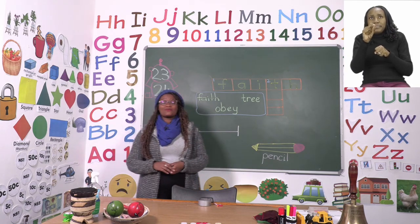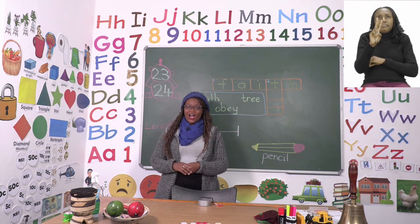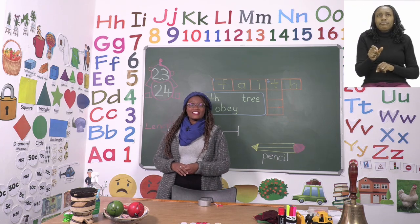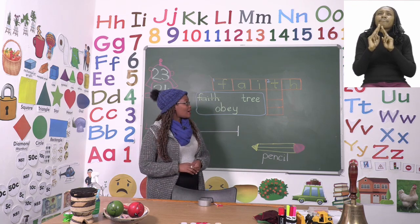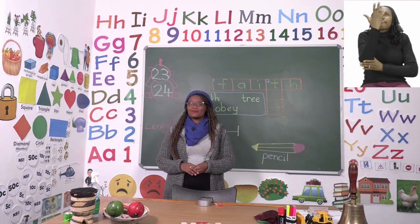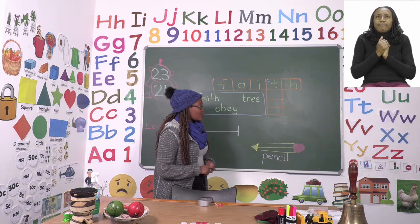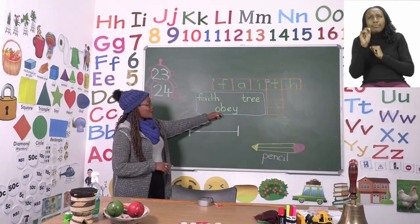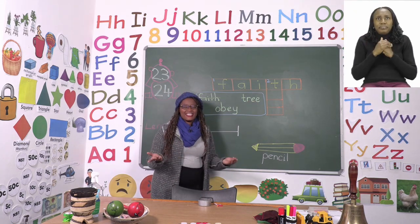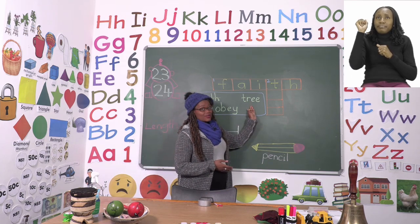Let's now take a look at what number 2 is asking us to do, this time going down. Number 2 is talking about a plant that grows and has branches. So, we're going to be using one of the words. Do we have obey or tree? Yes, a plant that has branches and leaves is definitely a tree.